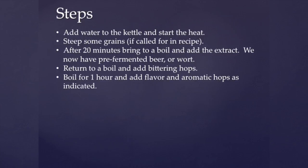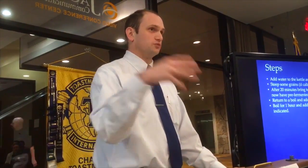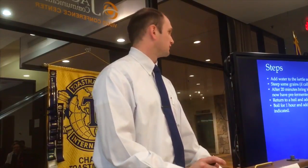So when you're brewing, the first thing we're going to do is add some water to a kettle and start the heat. If called for in the recipe, you can steep some grains to get a little bit more color, a little bit more of a taste to it. After about 20 minutes, bring that to a boil and add the extract. For beginning brewing, extract usually works better. It's like if you make chicken soup, a lot of times you add bouillon to kind of get that soup base started.